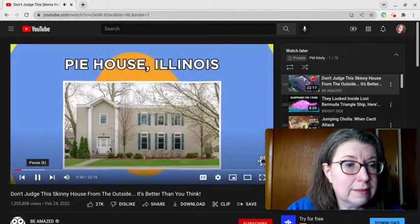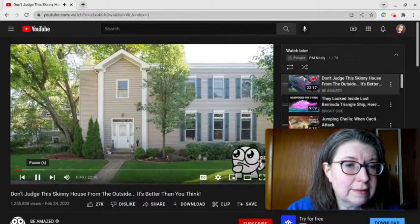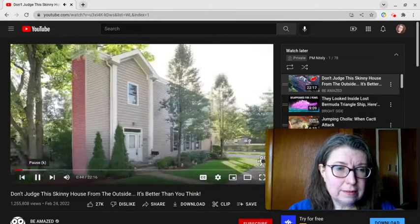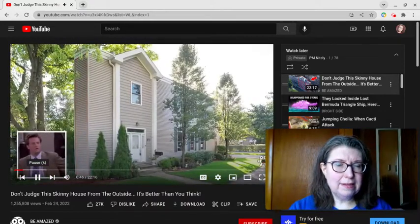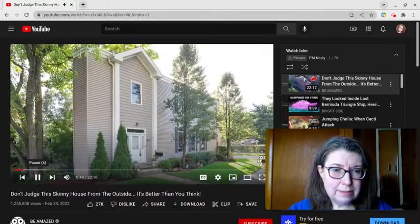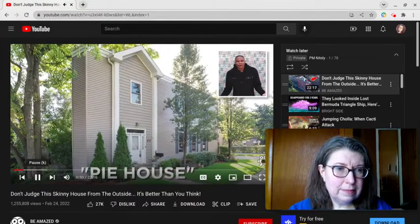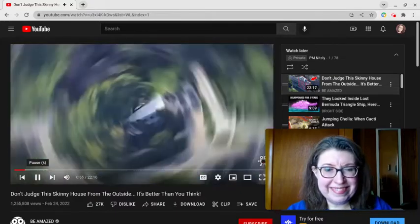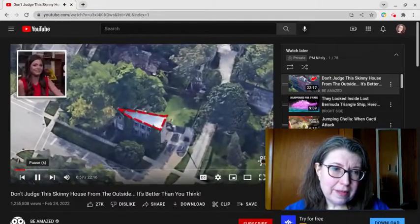Pie House, Illinois. At a glance, this house seems pretty ordinary. Sort of. That is, until you take a peek at its side profile. Oh my God. This Illinois home is known on the streets as Pie House. Why? Well, unfortunately, it's not because it's made of pie. Rather, it's pie-shaped.